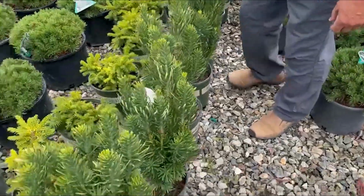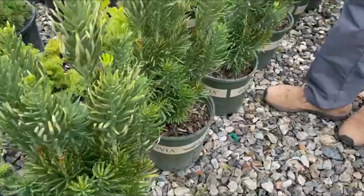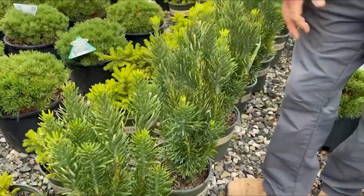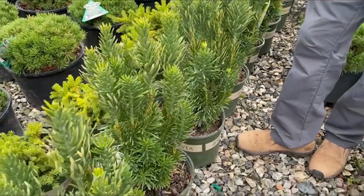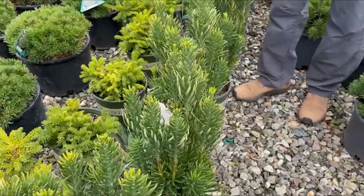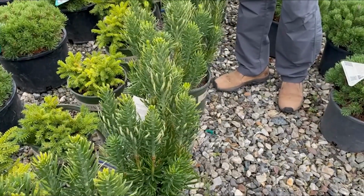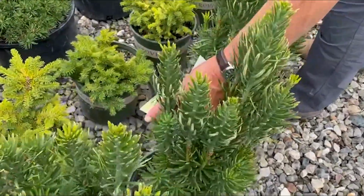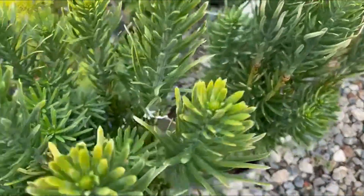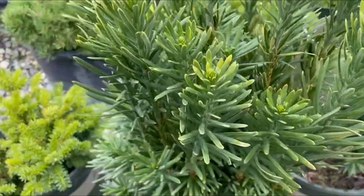Something for a columnar look. These work well in pots or anchoring a walkway, one on each side. Just different ways. You could use them as a hedge, but these here are quite narrow, so it doesn't work as well as a hedge because you'd have to use so many of them. But this particular yew is the Japanese plum yew.